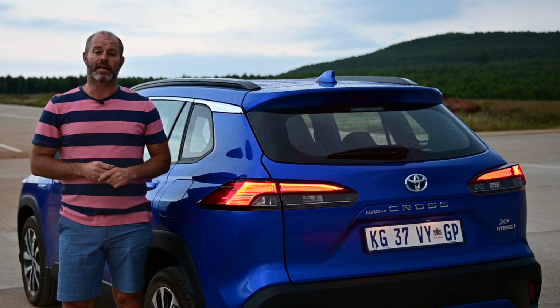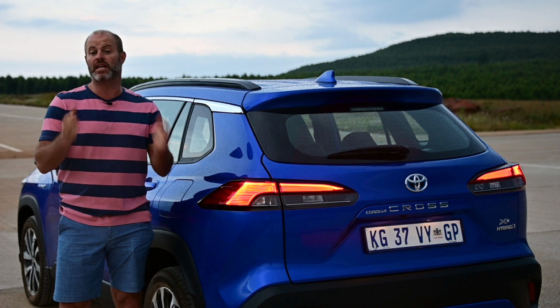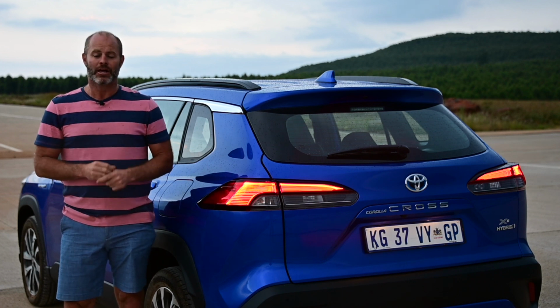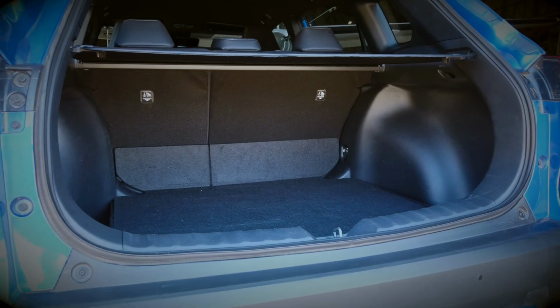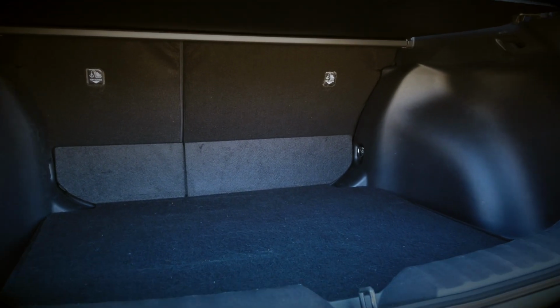Now, while I really do like the sliding bench seat that you get in VW's T-Cross, because it does ramp up the practicality, because of the car's smaller dimensions, it cannot compete with the Corolla Cross. At 440 litres, the boot is class leading.